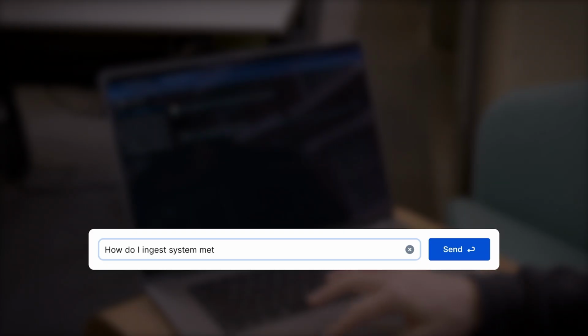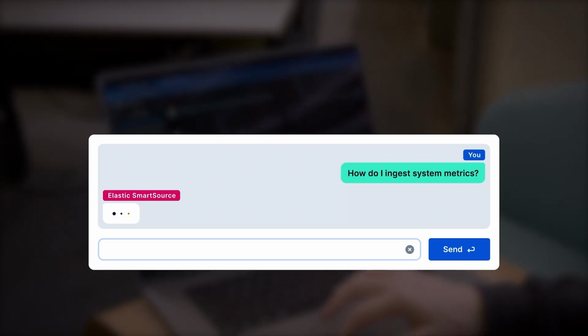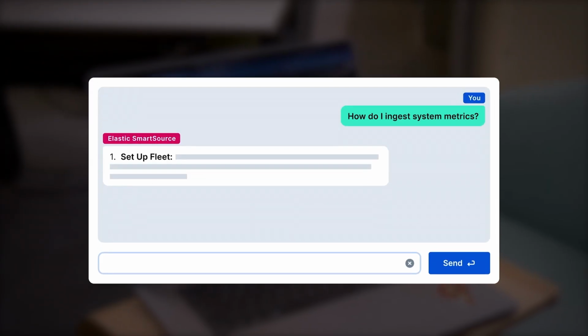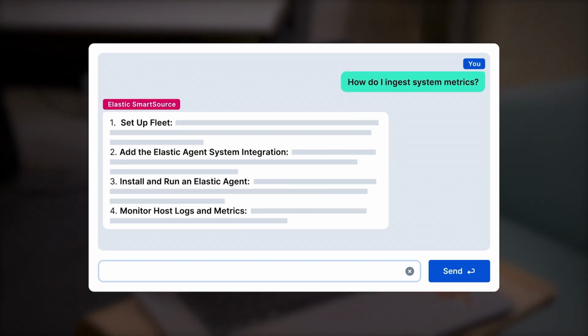Let's say a customer has come to me and asked me a question, how to ingest system metrics using Elastic agents. Ask the support assistant to give us the steps. It thinks for a moment. It comes up with a step-by-step guide on how to ingest system metrics exactly as we asked.